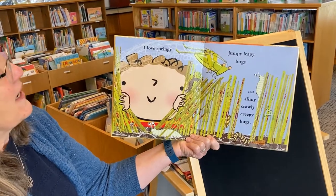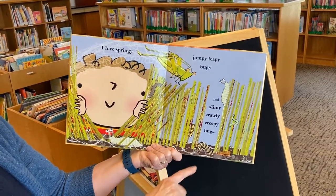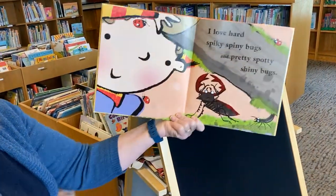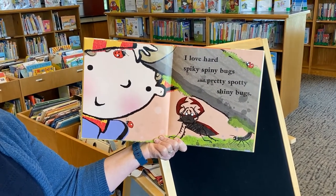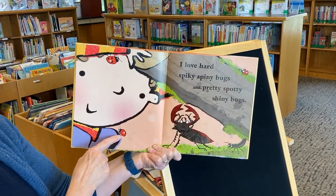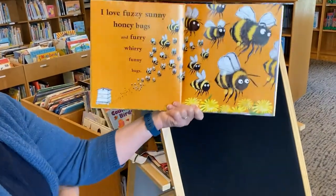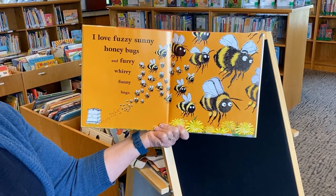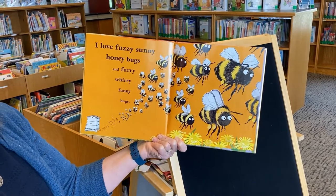I love springy, jumpy, leapy bugs and slimy, crawly, creepy bugs. I love hard, spiky, spiny bugs and pretty spotted, spotty, shiny bugs. Oh, look at those pinchers. And the ladybug with all the spots. I love fuzzy, sunny, honey bugs and furry, worry, funny bugs. Look at all those bees going out to find pollen so they can make honey.